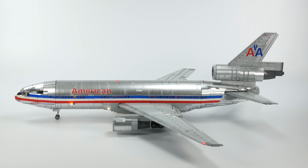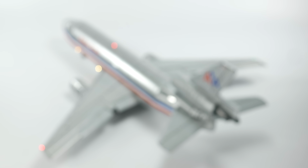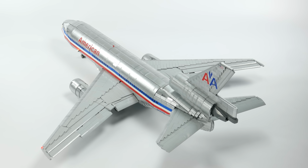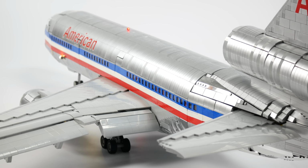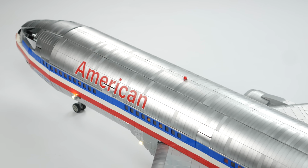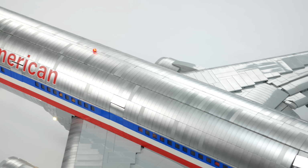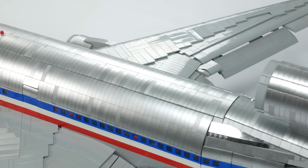I faced numerous challenges with this build, from the complex and intricate motorized landing gear to the distinctive curves on the nose. Despite all of that, I'm really happy with the outcome, and I hope that this video can shed some positive light on the DC-10 as an airplane. Despite its rough start, the DC-10 ended its career with a similar safety record as its contemporaries, and went on to become the workhorse of multiple airlines. The DC-10 will always be iconic in my eyes, and will always be one of the pioneers of bringing affordable air travel to the masses.